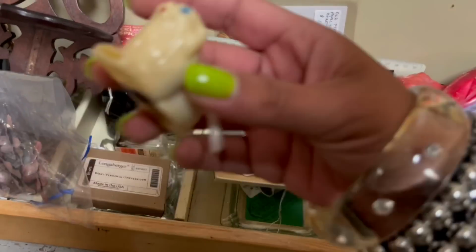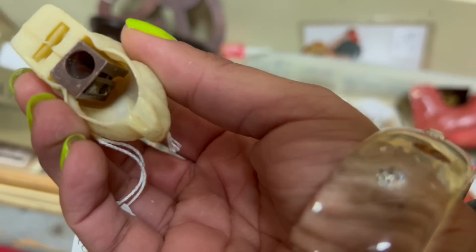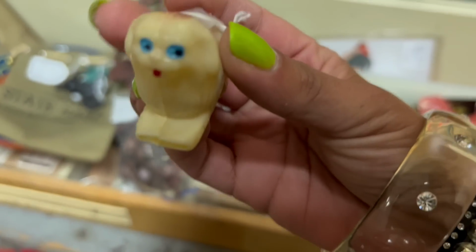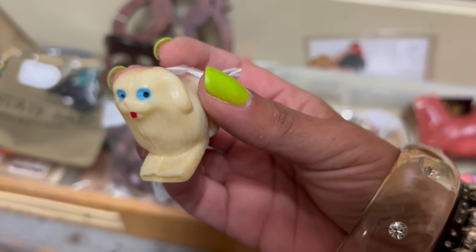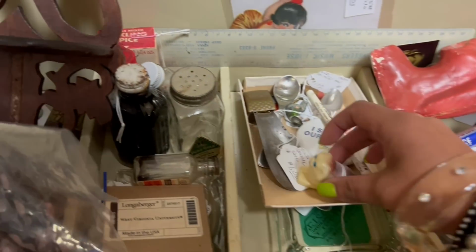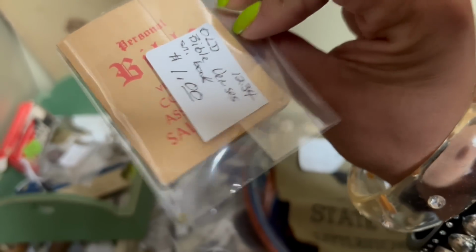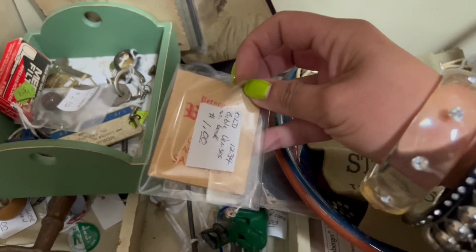This dog pencil sharpener is so cute, but it also has a chip on it. I'm just kind of nervous about that. Is it a chip? It's such a good deal. I think it's kind of fun, and I'm gonna let it go. I did a lot of damage over there. Personal Bible. It's only $1. That's very cool.